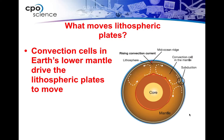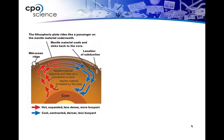So what moves these lithospheric plates? We believe there are convection cells in Earth's lower mantle that drive those lithospheric plates to move. So imagine, just like any other thing we've talked about in earth science, where you have warm things rising and cool things sinking, the same thing is going to happen with material inside the Earth. You're going to have that warm mantle material rising, and cooler mantle material, once it gets up to the surface, sinking. When you have that movement of that really thick magma inside the Earth, it's going to undoubtedly drag what's on top of it. And if we have these broken lithospheric plates on the top, then it's going to set up a situation where they can easily be moved.